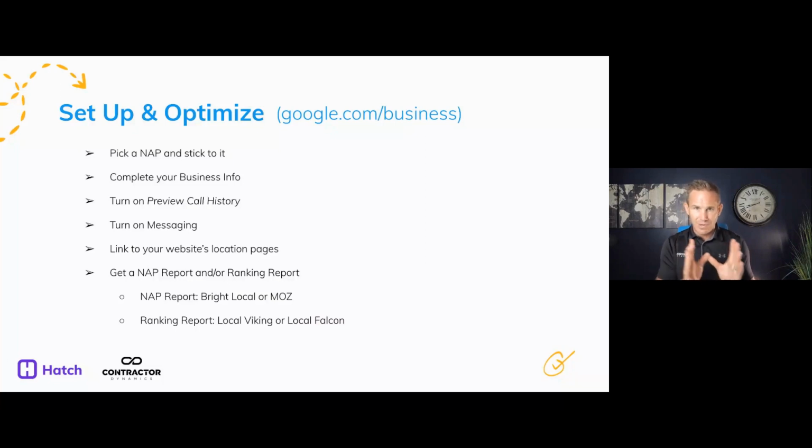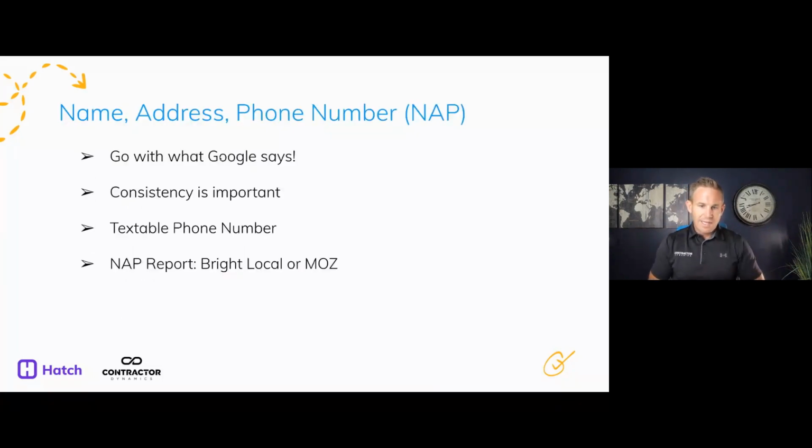It's hard to improve what we're not measuring, or hard to manage what we're not measuring, Peter Drucker. So we want to be able to measure what we're doing so we can continually improve over time. So getting into the first step of setting up and optimizing would be the name, address, and phone number.